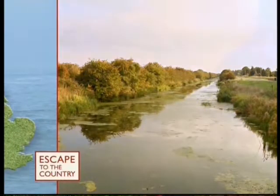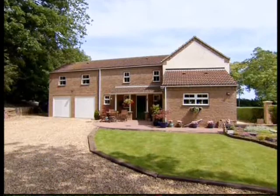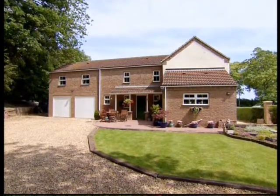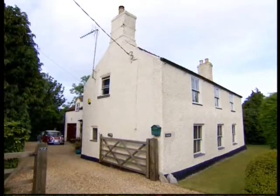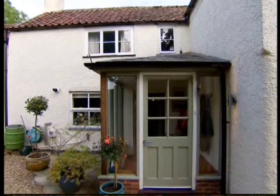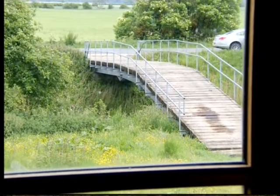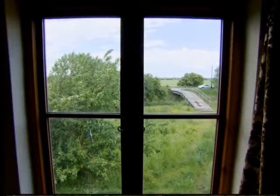For Ryan and Stephanie, we'll be focusing our search in the area around the market town of Spalding, which is within striking distance of Peterborough, which is where Ryan's new job will be based. We've cherry-picked 3 fantastic houses to whet our buyers' appetite, but as usual I won't tell them what they're on the market for until they've guessed the price themselves. And for our mystery house, we've lined up a property that will offer our buyers the ultimate in secluded country living.